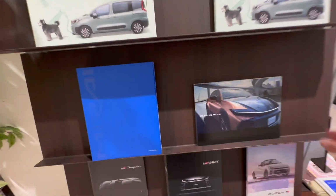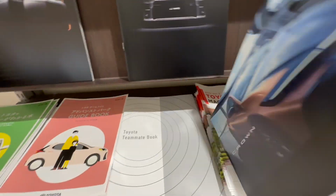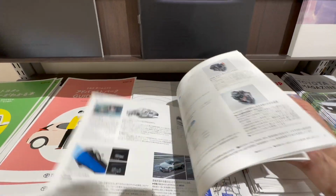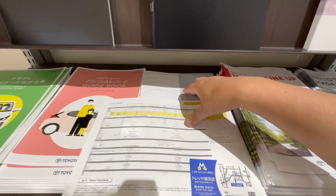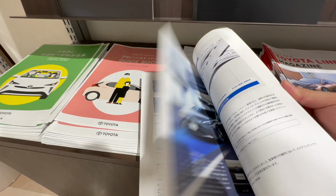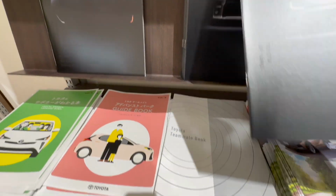But I don't see the Land Cruiser or Land Cruiser Prado brochure. I do see a Crown here though. And let's see what the Crown brochure looks like in Japan, just briefly. Maybe I will take this one home. This one looks like a pretty interesting brochure. But we have the Toyota Mirai brochure here. Oh, but they do have a GR Yaris brochure. I am definitely taking that one home. Let's see what it looks like.